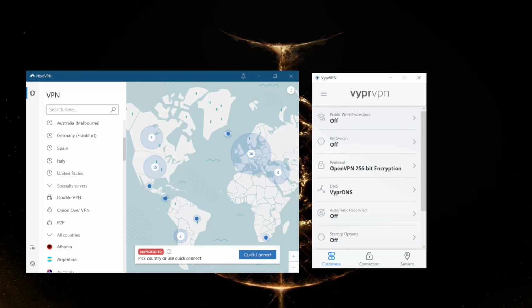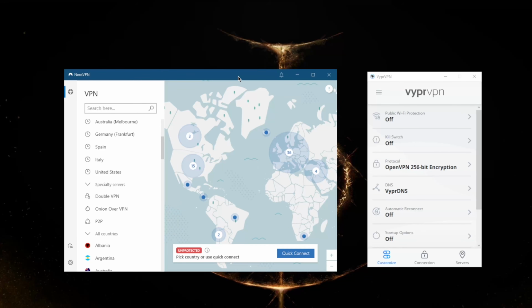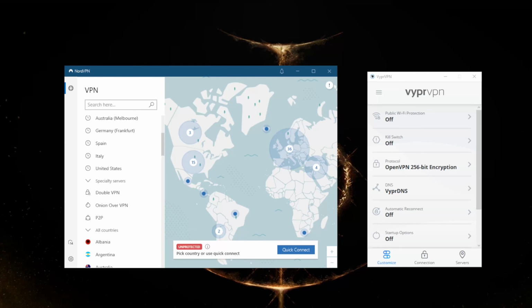With unlimited bandwidth and lots of servers in many countries, NordVPN and VyprVPN offer fast connections and high speeds. Plus, their excellent capabilities with regard to bypassing geo restrictions make them both great options for those looking for a smooth streaming experience. Now, if you're looking for a VPN that unblocks more streaming services and streaming libraries, then definitely just go with NordVPN over Vypr.